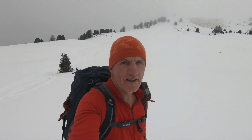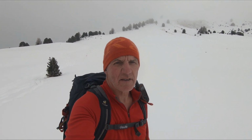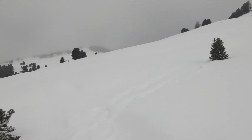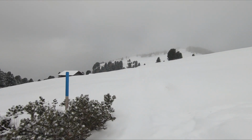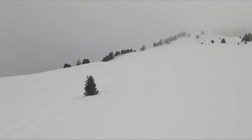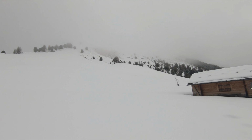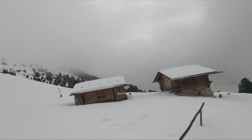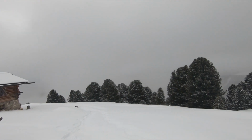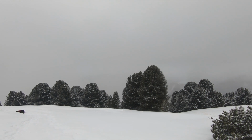We're up on some of the summer meadows now, the grazing meadows, where the cattle and some sheep are brought up in the summer. I'll spin you around. It's a big open area. We're up above the tree line here, pretty much. And you see quite a few of these little huts dotted about. These are where the shepherds and families will come, spend a few days or a weekend. Here comes Meg.